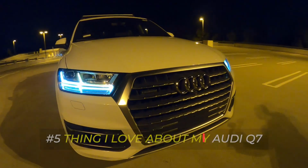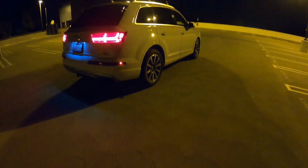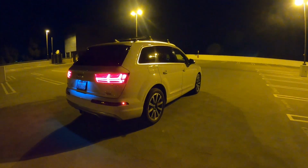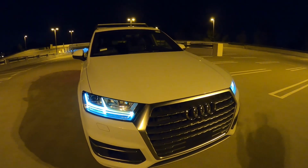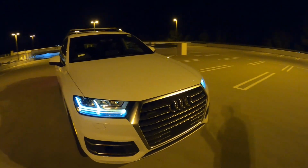As for the final thing I like about the Audi Q7, I would have to say it's its looks. I find it aesthetically appealing, and the Volkswagen Audi group always does really good on their styling, design, and body lines.